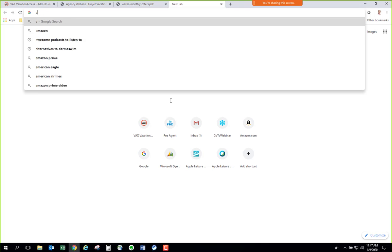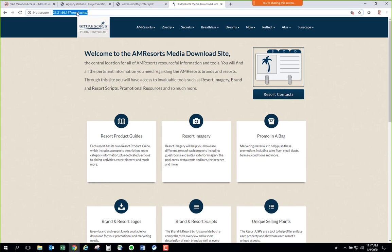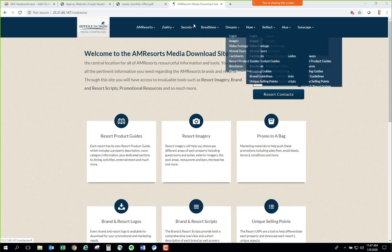And the AMR Media site, if you are not already an AM Resort agent, let me just get here. Usually it pops right up, but I think it's because we switched over. This media site really has anything you would want on that particular brand. So it will have you accept terms and conditions and all of that. And really quick, I'm actually going to copy and paste this right into the chat for you all. That link will take you to the media site in your default web browser. I'll also include it in my email that I send over to Lee. But there's resort product guides. You can see the different brands of the AM Resorts portfolio.